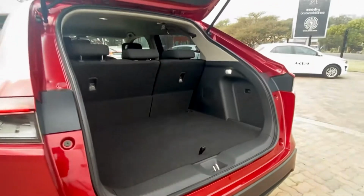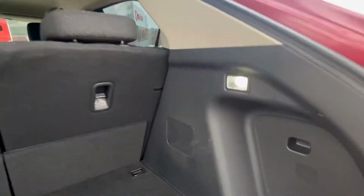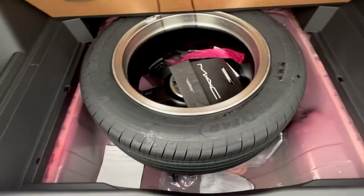So let's have a quick look at the boot. Having a look at the boot, there's not really much to tell here. As you can tell, you have a little bin on the left and the right hand side. You have a couple of hooks on the rear seats and on the floor as well, but then there's not really much to show, if I'm being honest. Give you all a quick look over there. And you have a full-sized spare tire, which is actually really good in South Africa. South Africans appreciate that a lot. So tops up to that.